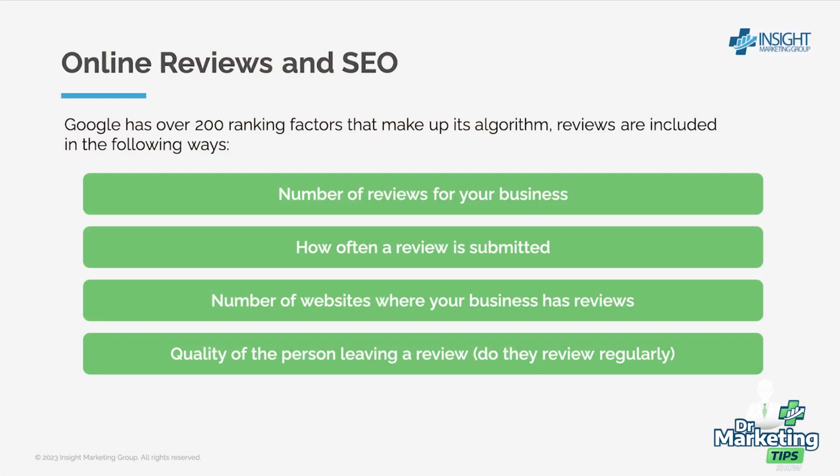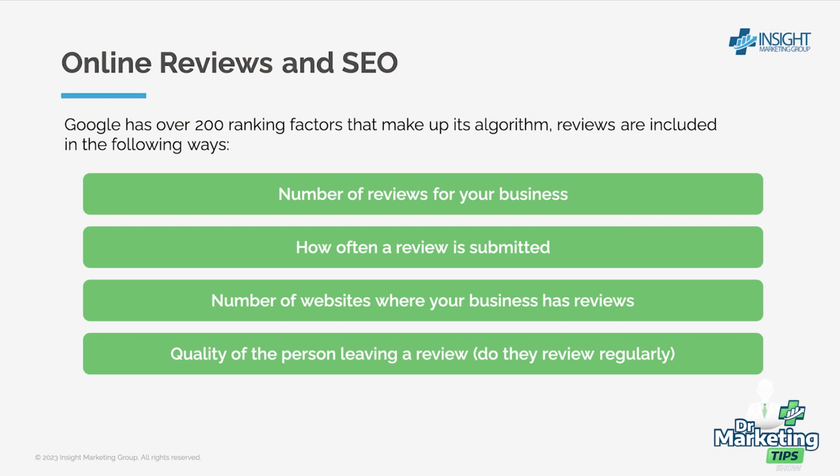The number of websites where your business has reviews. So there's some software providers out there where you can submit one review and they're going to share that to 15 to 20 different websites. That's one way that you can sort of take advantage of this particular piece of the algorithm. And again, the quality of the person that's leaving the review.